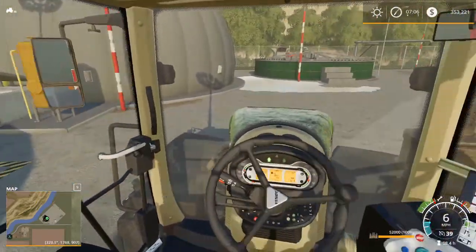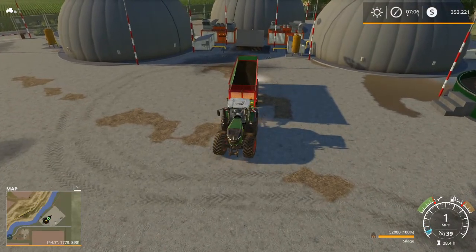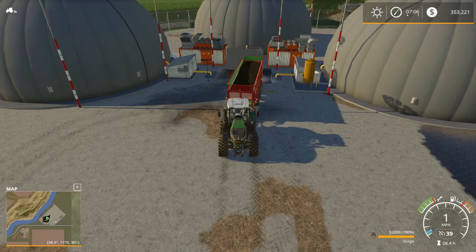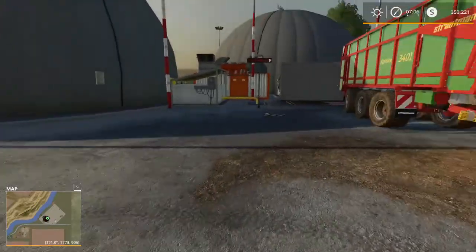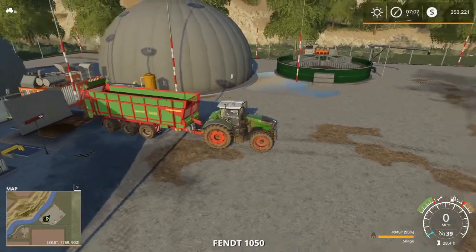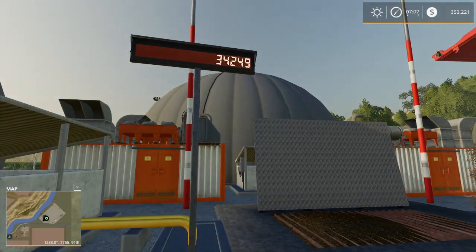This is where we sell off. So let me fumble around backing up here. Oh, it's a straight back. I actually lined that up nicely for a change. And then you can see, I'll just get out and show you real quick. There's a meter right here that registers how much it's holding. So as you tip in, and we're just going to tip in right there, you can see that as it tips, it's counting how much we're dumping in.